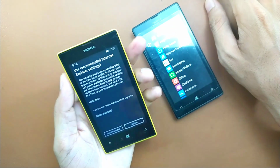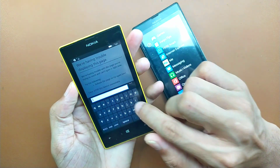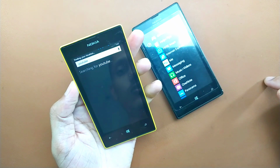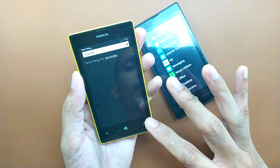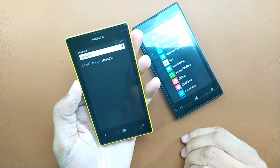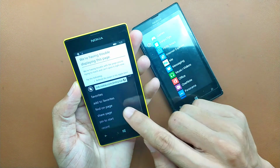Okay, let's try to browse YouTube here. If I try YouTube, maybe it will be able to load. I don't really know if it will work or not. It is searching now, finding a location. If it is a Bing search, YouTube will not load, but if it is Google, it's going to load the panel. So maybe it is searching on Bing. Let's change that from here.